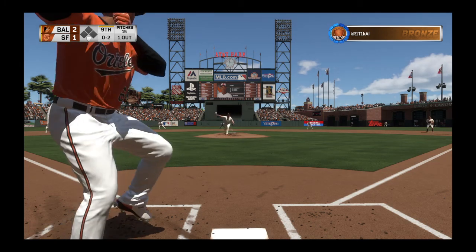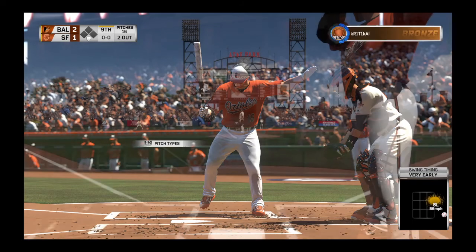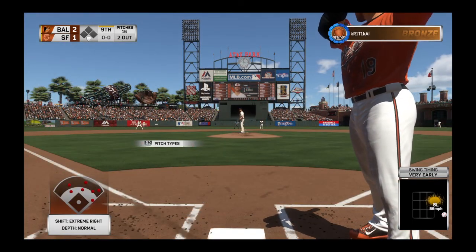Nothing and 2 count, and the pitch. And he struck out again. That's the third time he's gone down on strikes in this one. First baseman number 19. Here's Chris Davis now, 0 for 2 with a walk for him so far.